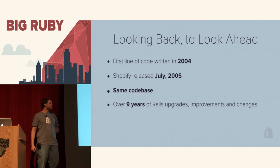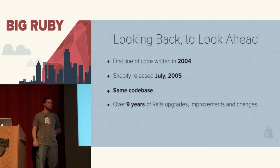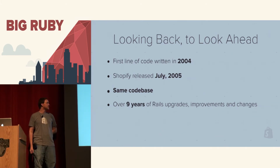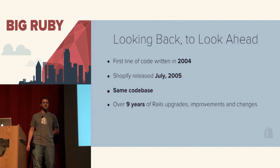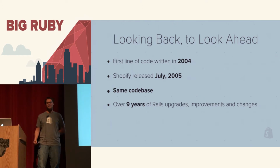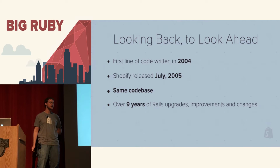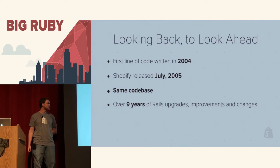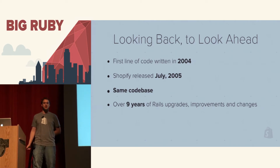The first line of code to Shopify was written in 2004 by Tobi in a coffee shop somewhere. We released the first version in 2005. It's been the same code base since that initial line of code was written. If I tried hard enough, I could probably find those first couple of lines of code in the history. So that's 9 years of Rails upgrades, improvements, and changes on the same code base.